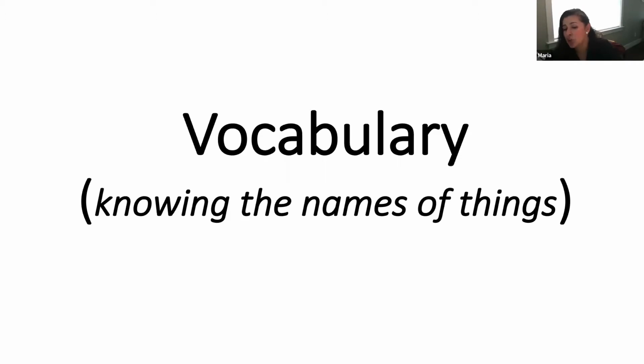One of the 6 early literacy skills is vocabulary. And what we mean by that is simply knowing the names of things. By the time your child enters school, he or she should know anywhere between 3,000 to 5,000 words. Nope. What? Yep, that was not a mistake, but that is a huge number of words to know. Yes. So what are some of the things that you can do as a parent or caregiver?